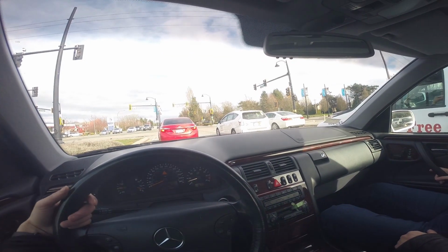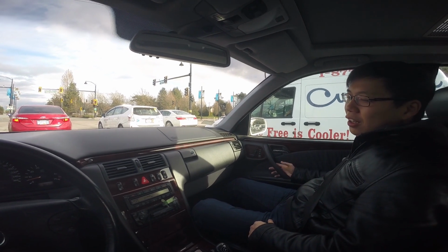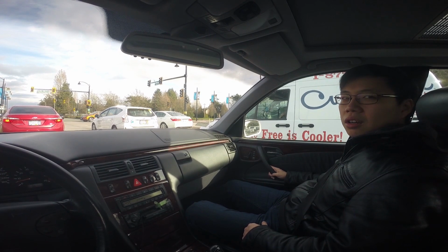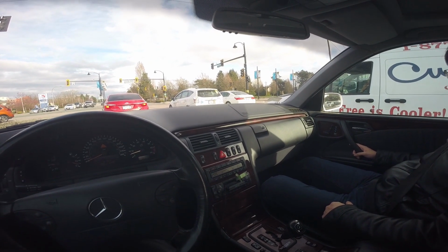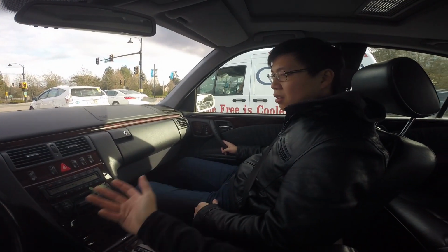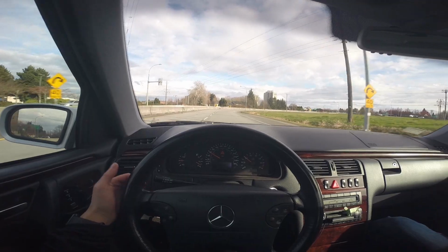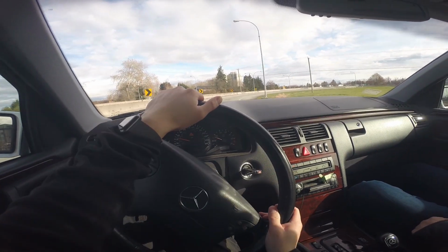Yeah, it's painful to the wallet, but for the money, you can't really get a more comfortable car. No, you can't. This thing is like $3,000, $4,000. You're better off buying this for comfort than a Civic, you know? Oh, absolutely. A Civic that you can get for $4,000 is not going to be this comfortable. Yeah. But the brakes are fantastic. As you can see, it's just smooth, super smooth.